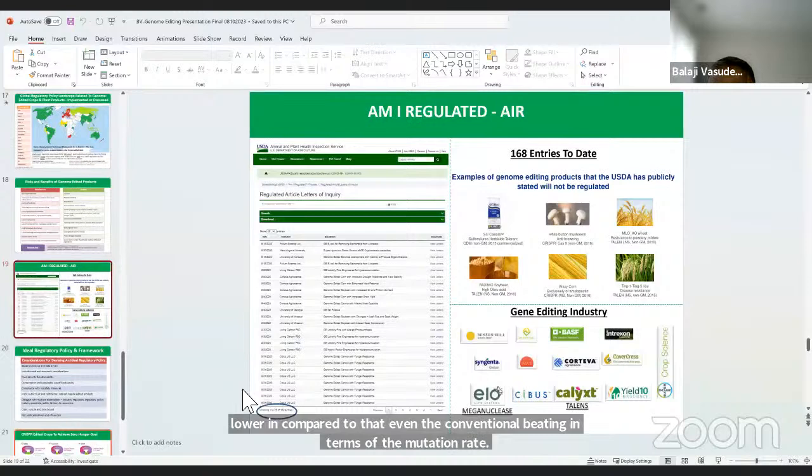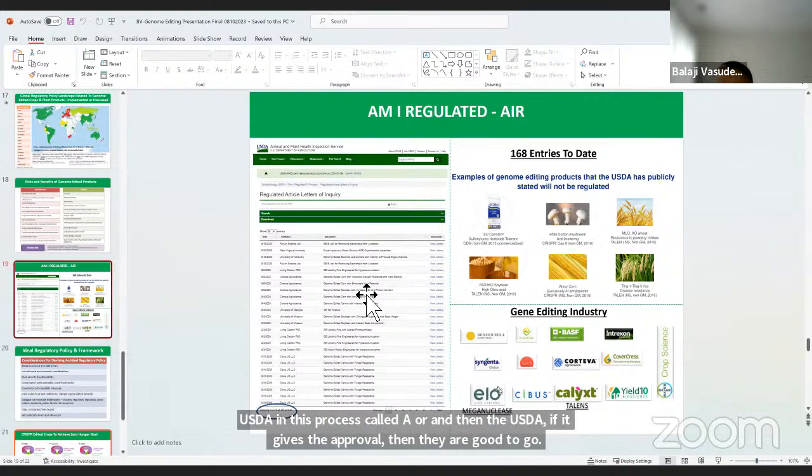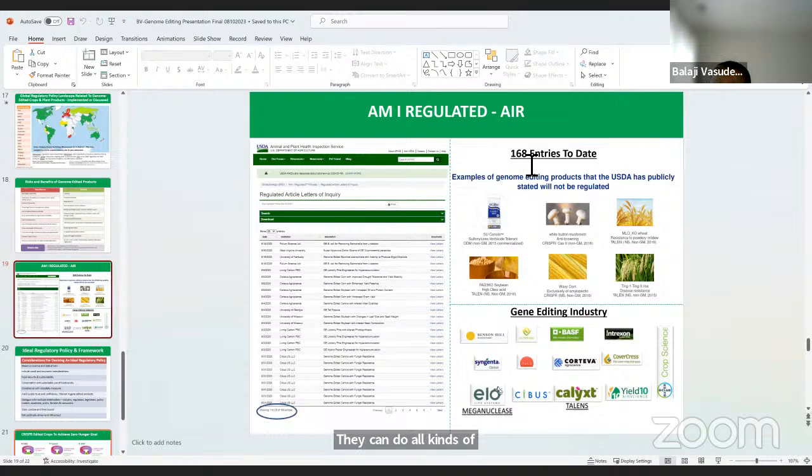And when you come to the regulatory bodies, USDA is one of the premier bodies in the world and was the first to approve gene editing. The USDA has a process called AIR, "Am I Regulated?" All the companies, startups, or global companies involved in gene editing product development have to share their data with the USDA in this process called AIR. And then if the USDA gives the approval, they are good to go. They can do all kinds of field trials and get to the market very easily. There are about 168 entries to date on the USDA AIR website.